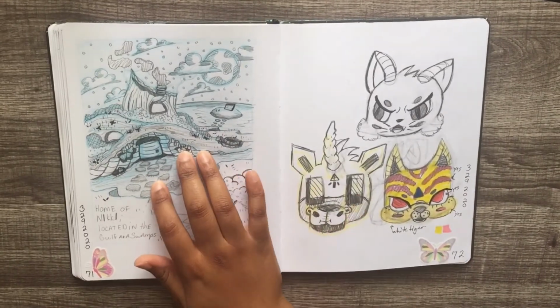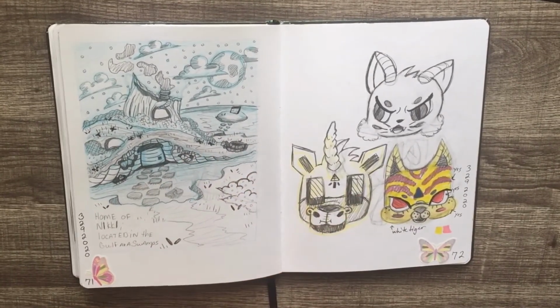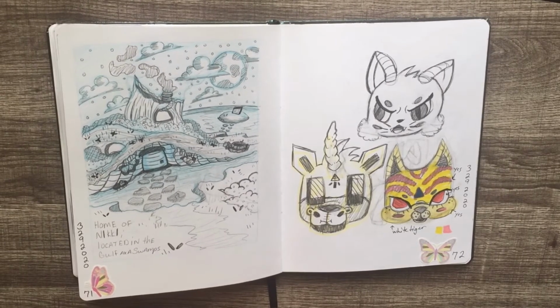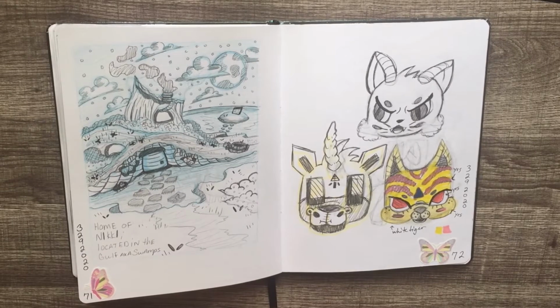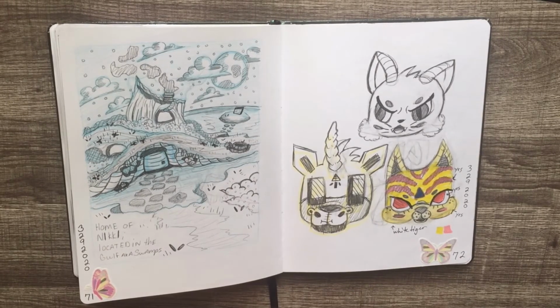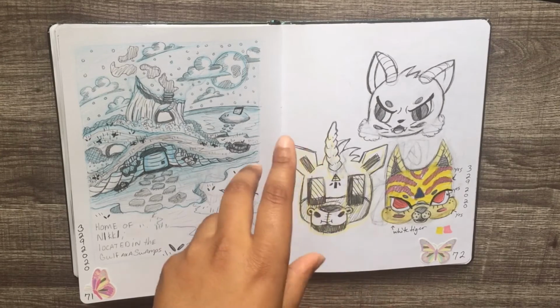Here's the background I did for NIKKI. This was supposed to be her home, but I ended up changing it later. And I think it looks badass now. It's in chapter 3. Yeah, it's in chapter 3. And will it be in chapter 4? Yeah, it'll be in chapter 4 too. Yeah, see it. So that was cool.